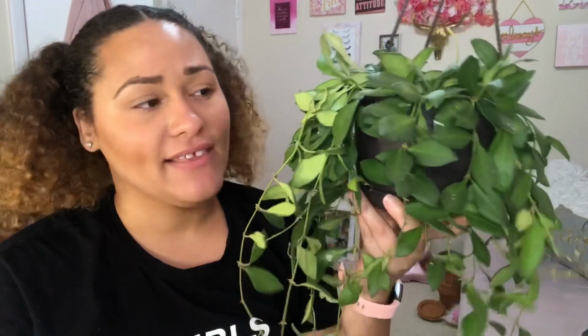Ew. Next on the list, we have got my beautiful Hoya. This is actually not a Hoya bilobata. I got this from Lowe's, and I talked to the Costa Farms people. This is DS-70, and DS-70 and bilobata are not the same thing. So this is my Hoya DS-70.